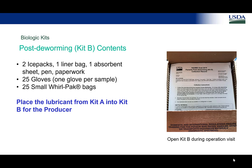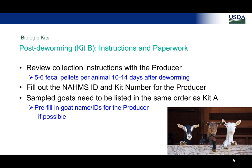Let's go over the contents first. So inside, we're gonna open it up for them. You'll see we provide the producer's gloves. So there are gloves in this kit, but there's no lubricant. So put your lubricant in, they're covered with the gloves, and everything else is the same. We only provided 25 gloves, so they need to use one hand, not two. There's a budget, guys.